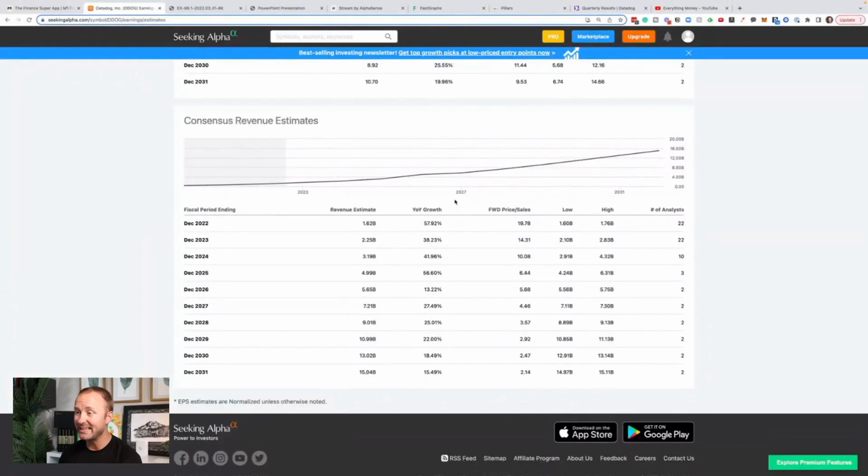And just to give you an idea of what that could look like, this is Seeking Alpha, and it just has analyst expectations for revenue out to 2031. With 57% growth this year, 38, 41, 56, 13, 27, 25, 22, 18, and 15. So not far off that number if you average it out to 25 to 35% annually. You'd only be looking at $15 billion in revenue in 2031.